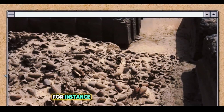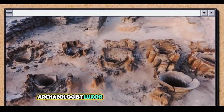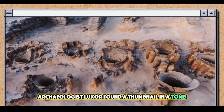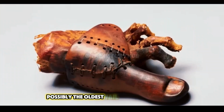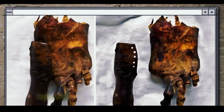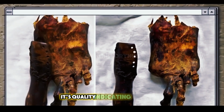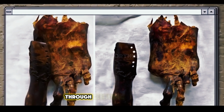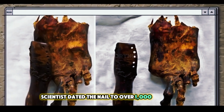For instance, creating exquisite nail art. Archaeologist Luxor found a thumbnail in a tomb. This nail belonged to a woman's remains, possibly the oldest nail art ever discovered. Research suggests it belonged to a priest's daughter, its quality indicating high status. Through scientific examination, scientists dated the nail to over 1,000 years ago.